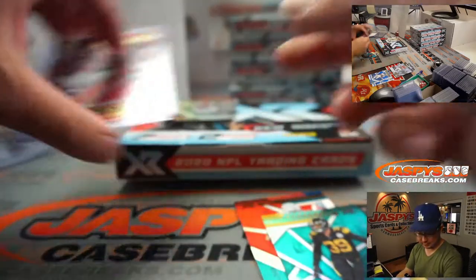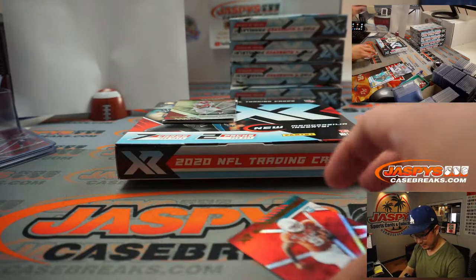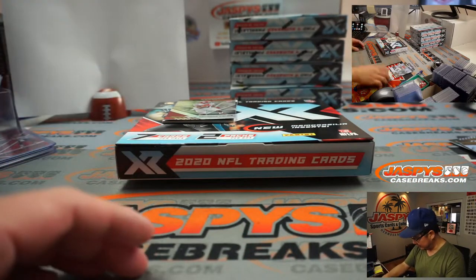Certainly does. Give him an offensive line. That might be the difference. They've got some other weapons too.